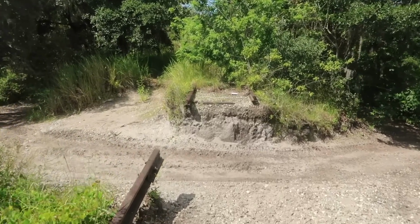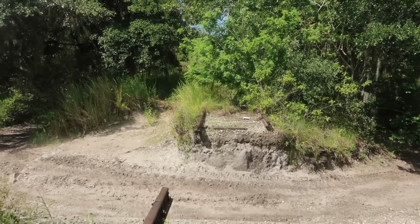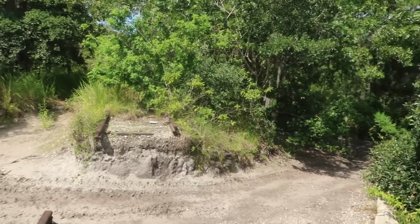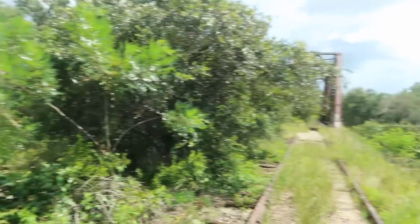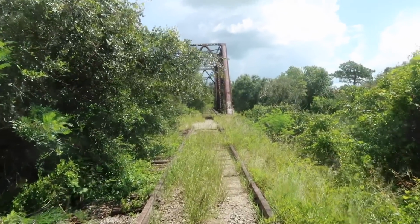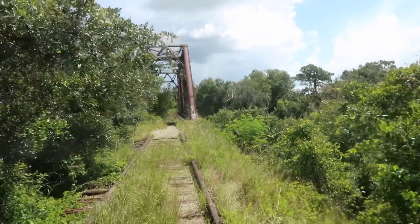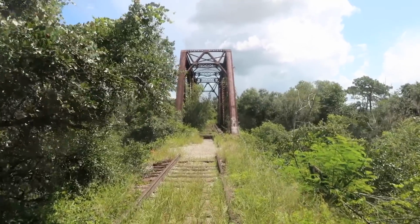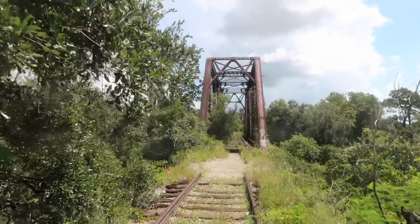Looks like a lot of ATVs have been back here. Off-road vehicles. Maybe dirt bikes. I see beer cans. You can see why the kiddos come out here at night. I know I would have. This thing's really haunted. Ooh, spooky. Okay, I'm gonna head back over.